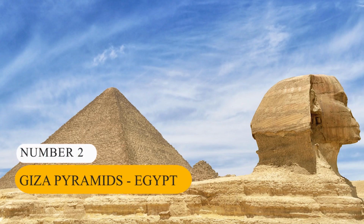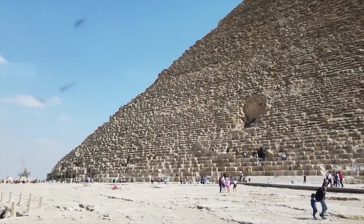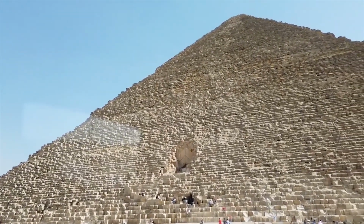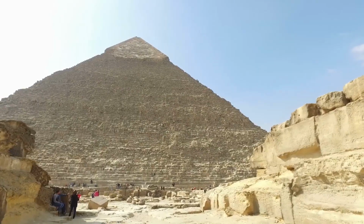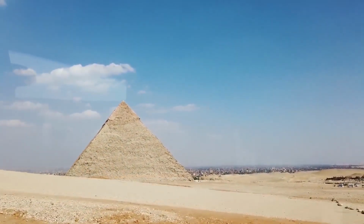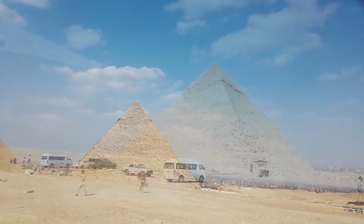Number 2 is the famed Giza Pyramids of Egypt, which are thought to have been built roughly in the period from 2550 to 2490 BC. The Pyramids of Giza is a historic place that will blow your mind. The tallest of the 3 is the Great Pyramid of Khufu, which towers 481 feet above the desert. It was the tallest building in the world for over 3,800 years, up until the construction of Lincoln Cathedral in England in 1300. Between 2550 and 2490 BC, the pyramids served as mortuaries for Khufu, Khafre, and Menkaure.